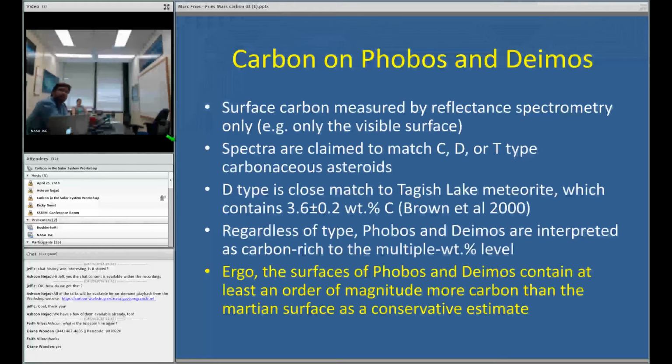where the surface carbon is measured by reflectance spectroscopy. So I put that in there basically to make the point that our measurements are coming from only the visible surface of the bodies. Their reflectance spectra are claimed to match that of C, D, or T-type carbonaceous asteroids, depending on the author.